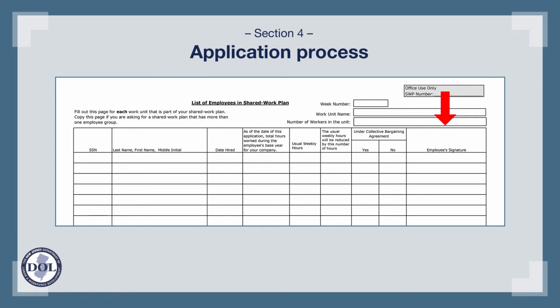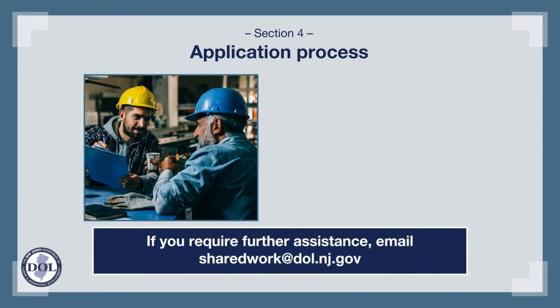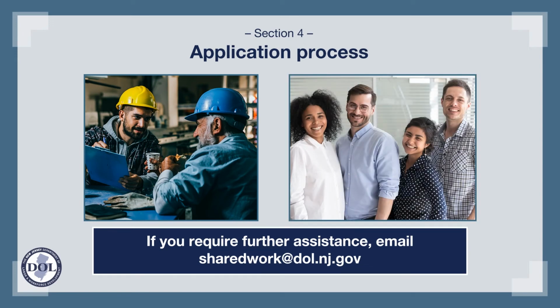If employees are remote, you can request electronic signatures or collect consent via email. If you file an application online via Employer Access, the application and the accompanying employee list can be completed together. If you require further assistance, email sharedwork@dol.nj.gov. Then, the ball is in our court.